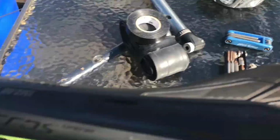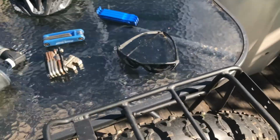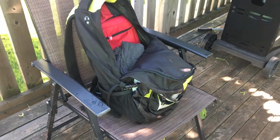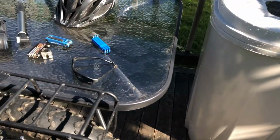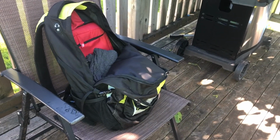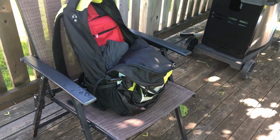Most of the tools will go in this frame bag right here, and then everything else that I carry with me goes into a backpack like that. So inside the backpack I have a pair of shorts for the warmer ride home, and an extra shirt in case it turns out to be a little bit of a workout to get to work.